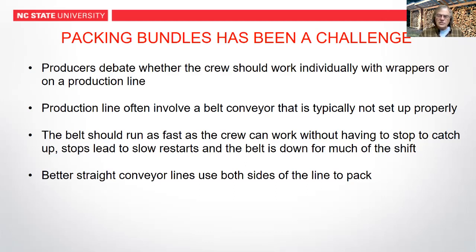A lot of times in packing bundles, we tend to either go the route of just having our crew working individually. And a lot of times the crew likes it because they deal with it by themselves, and they have a target number of bundles per day, and away they go. Other times we're trying to get some productivity gains by setting up a production line. And if we're not careful, we actually don't have the productivity in a production line that we have individually unless we do it right.